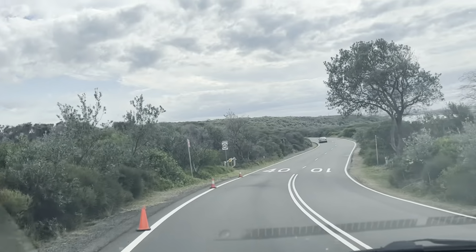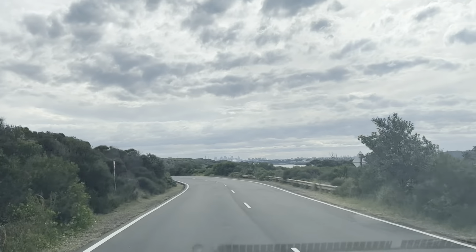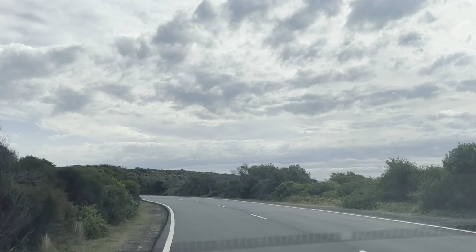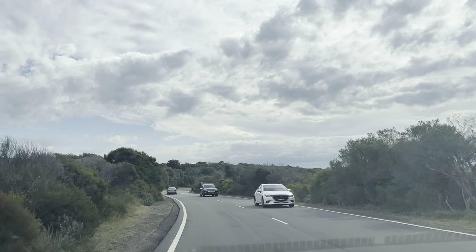We were heading back home and I thought this place was really pretty. Even when we were heading back home, it looked awesome. The road was so clean, everything. It just looked really pretty. The clouds, oh my gosh, the weather was awesome.